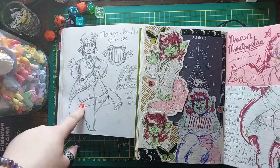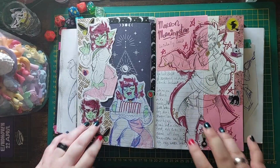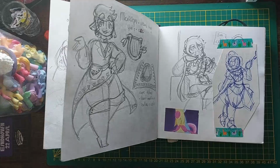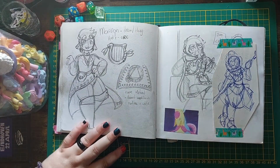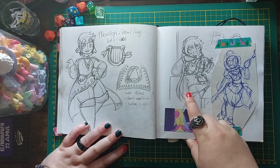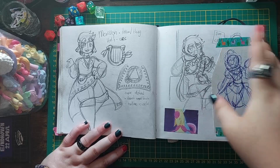Oh good lord, they look like a wet cat here. Here they actually look like their personality. Anyway, that's something. That's always fun. Here's my version of Baeleth, and I forgot what the name of that outfit was. It's like the Sothis outfit.